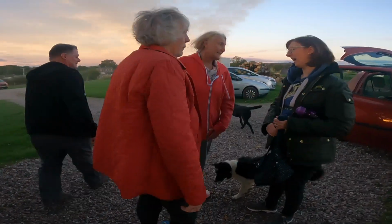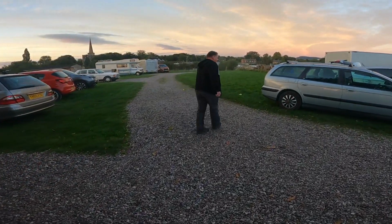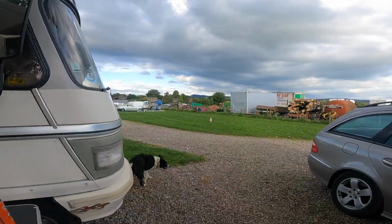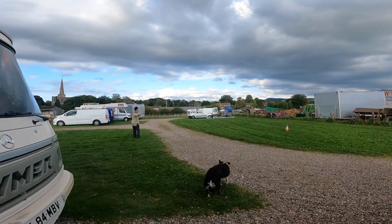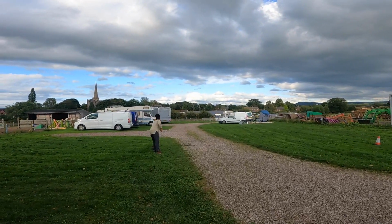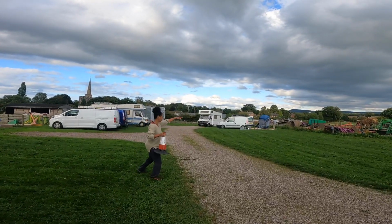That's the thing. Are we having a game of volleyball? I haven't brought it with me. I thought we'll stick to playing kids because we win. Here's the motley crew. Here they are. Look at this. This is Mark's first time out in a camper. He bought this camper for 300 quid.